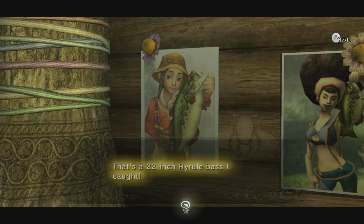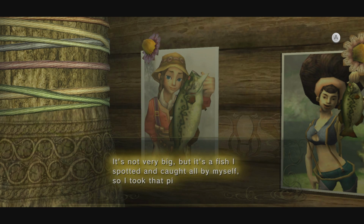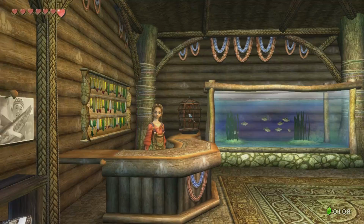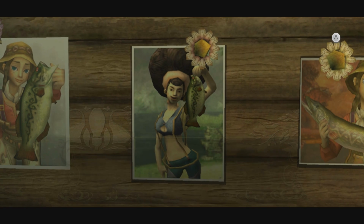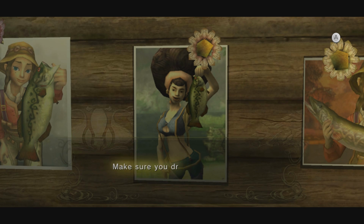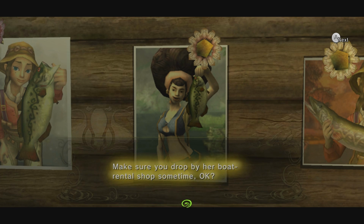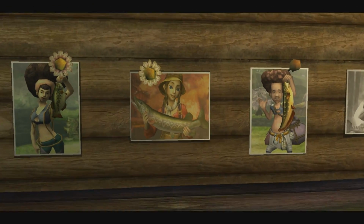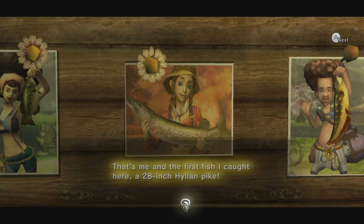That's a 22-inch Hyrule bass I caught. It's not very big, but it's a fish I spotted and caught all by myself, so I took that picture. There's so much stuff to look at in here. I'll very quickly go through everything. And there we go. That's my older sister. That shot is from the day she caught herself a 17-inch Hyrule bass. Her name's Isa, by the way. Make sure you drop by her boat rental shop sometime, okay? Lots of cross-business promotions and mentions here. That's me and the first fish I caught here, a 28-inch Hylian pike. I swear, I'll never forget that day.